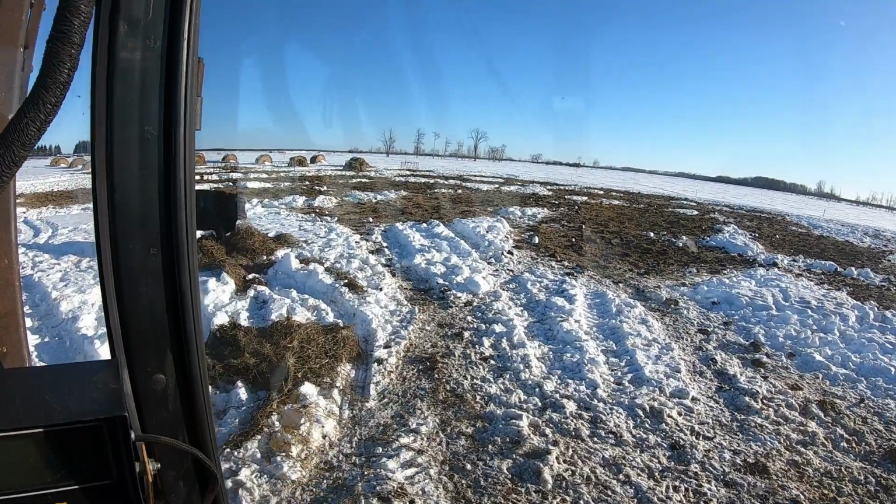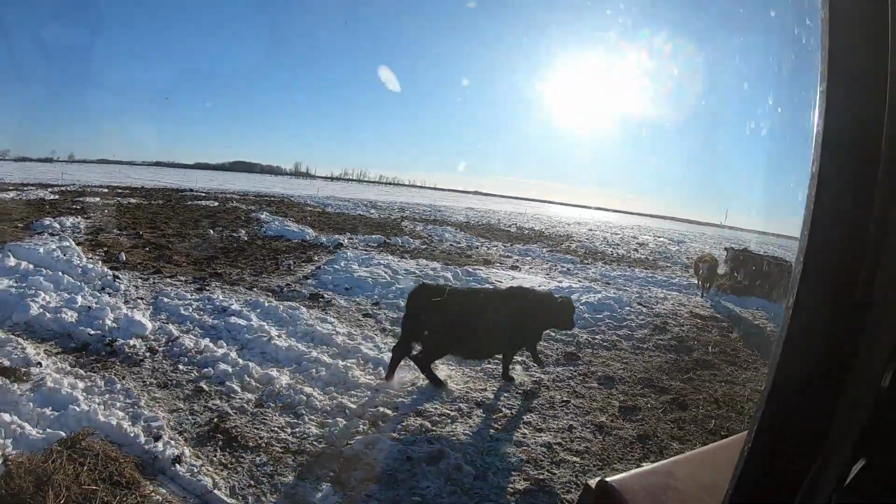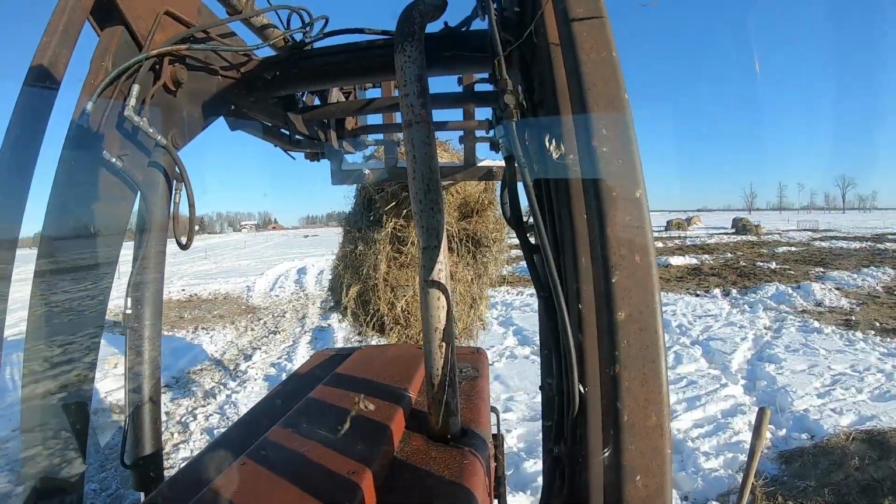So anyways, that's why I do the bale grazing. Before I used to put the round bale rings around them, but now I don't do it anymore because you kind of get about the same wastage. Someone's excited. What I'm doing here is I'm giving them a bale of silage, one every day now.